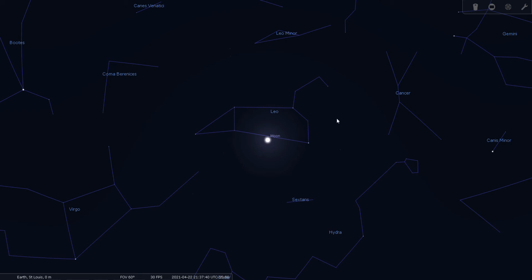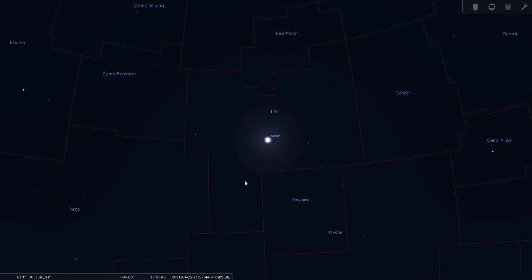Let's take a look at the boundaries of Leo again. Leo actually includes all of the sky enclosed by this red line here. So it's actually a pretty large constellation.